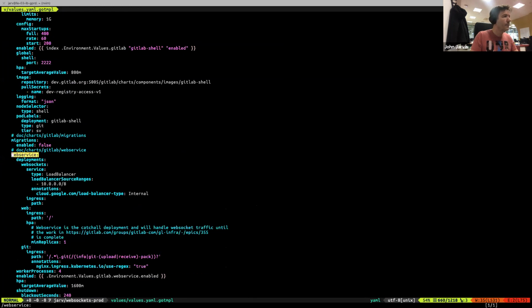right now, the way it works is under web service, you have deployments, and then under there you have the different, the split for the different deployments. For web service, you have WebSockets. We set the service type to load balancer. We have a firewall rule that prevents anyone from connecting to it outside of the internal network. This is just added safety. They wouldn't be able to anyway, but it's just like a layer of security. We say it's an internal load balancer. And then for the ingress, we just set a no path because there isn't a path for this. It's not used in the Nginx ingress. That's pretty much it. Any questions?